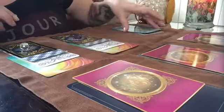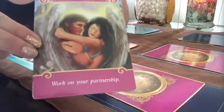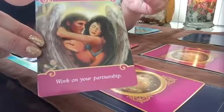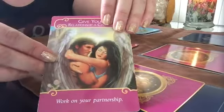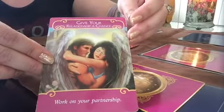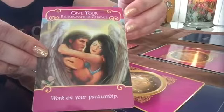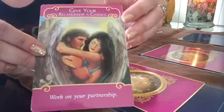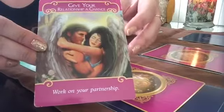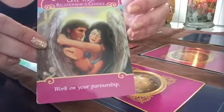So next, let's go to your romance angel card. Okay, give your relationship a chance. Work on your partnership. So we got the Tower twice in your reading, but you still got the give this a chance. This is saying that issues can be worked through and can be healed, if there is love still there. It might mean going to a counselor, a marriage counselor, who can distinguish the areas that you guys are dysfunctional in. They can guide you in a more healthy direction. These counselors, they've had to go to school for this. They have all the books that can tell you how to possibly overcome this.